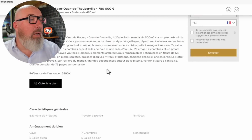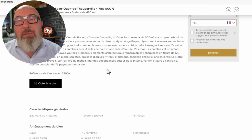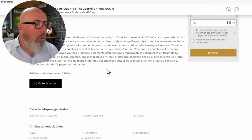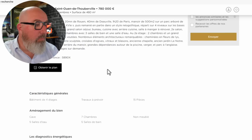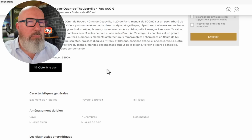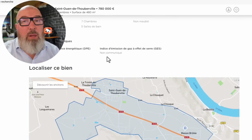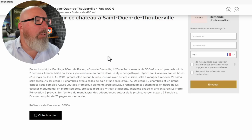Then after that, land size, what did it say about the land? 2 hectares, so 5 acres of land, and 7 bedrooms, sorry, 5 bathrooms, 5 shower rooms. So it's got 10 bathrooms and 7 bedrooms. No GPs on there. Well, unfortunately that happens.